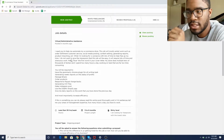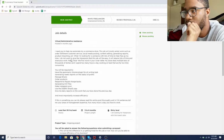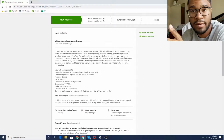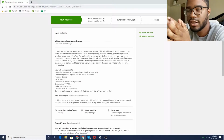I don't want the person to think this job will be easy. To be completely honest, I'm pretty sure a 10-year-old can do this job, but I want to make sure that people don't think it's one of those sleeper jobs where they can just mess around with it and run up the clock on your hours, because you are paying them on an hourly rate. So you want to make sure that they're being very efficient with their time.